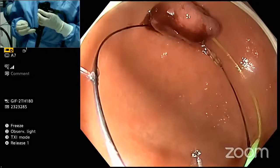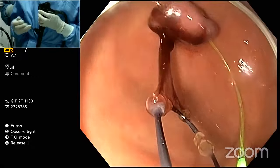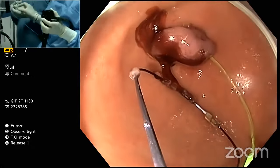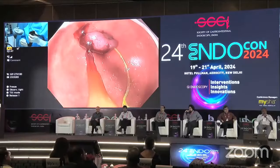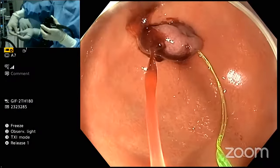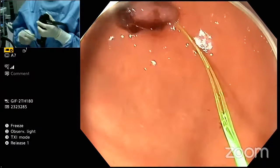All right, good. Now I pull the snare back, close the snare. Just close the snare. So the snare served its purpose. There you go. So you have to remember that when you advance this forward, that closes the snare. You want to open the snare, you pull back. Okay, good. So now I can pull this back.